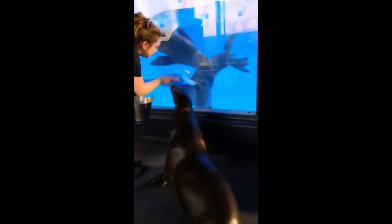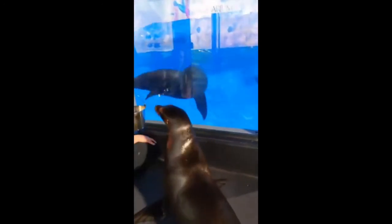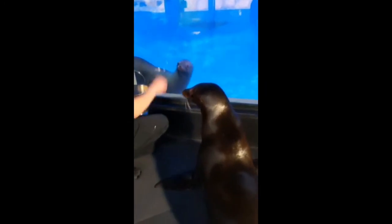Should we head out? Looks like Isabel, her daughter's already kind of checking her out. What do you think, Mia? Yes, she is. Is that your daughter? So all the sea lions are obviously very curious. There's Copper at the window. Moves to get a little bit light for you guys. I think Copper thinks this is a session for her.